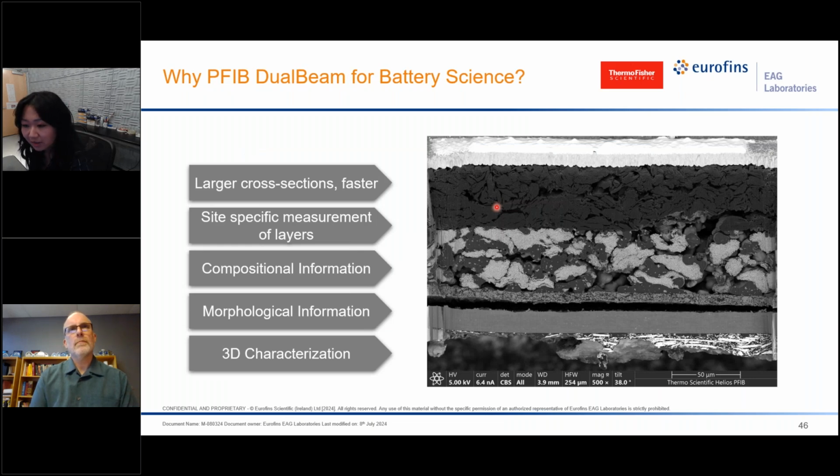So with a lot of battery systems, we find that the layers and stack thicknesses are much greater than that of semiconductor materials. So with the plasma FIB and those higher currents, you can get larger cross sections faster. So this cross section is showing a battery stack that's hundreds of microns deep, which would take hours in the regular FIB.